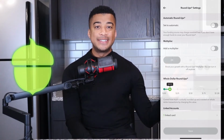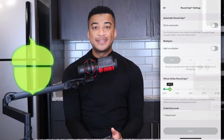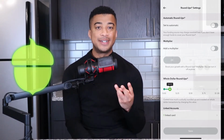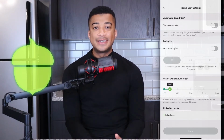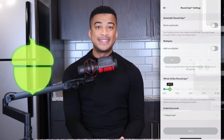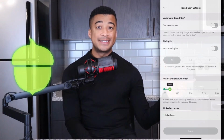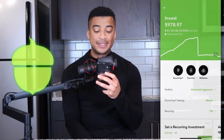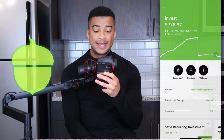The last option is whole dollar roundups. How this works is if you buy something and it comes out to a whole dollar amount, like $3 for example, this setting decides how much you're investing in those situations. Since I have it set to 10 cents, I'll invest 10 cents whenever that happens. The next option is one time. If you have a lump sum that you want to deposit into your account, this is where you're going to do that.